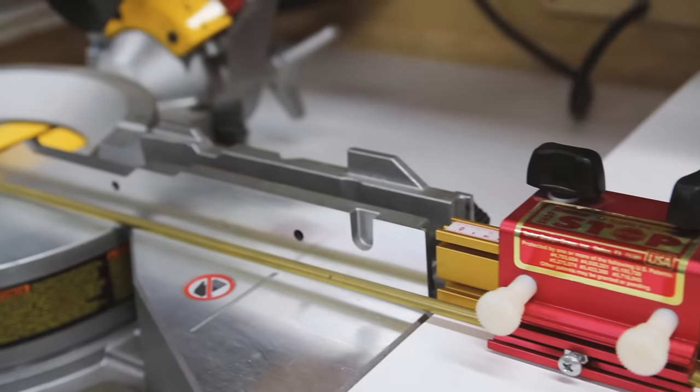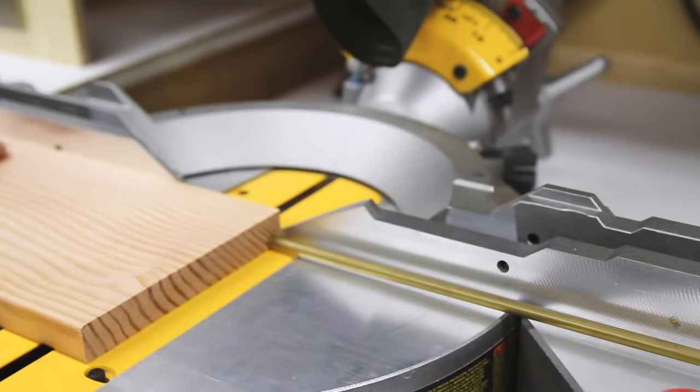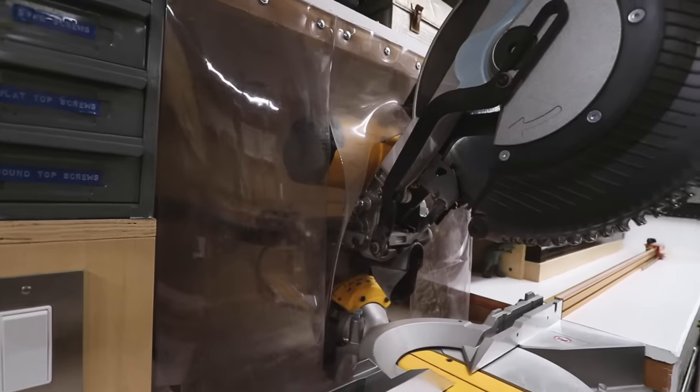And I used a brass rod as an offset so I could position my stops accurately right up to the blade. I wired this switch to control a small dedicated shop vac that sits under the miter station. And these rubber flaps contain the dust that gets missed by the vacuum.